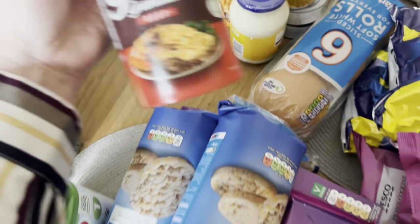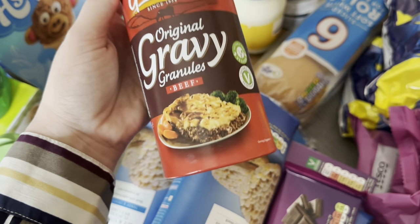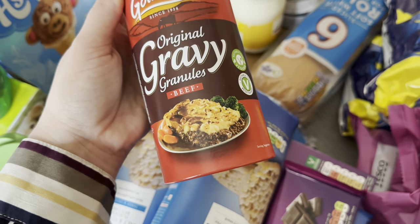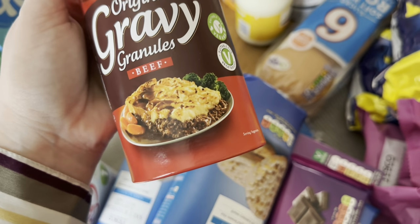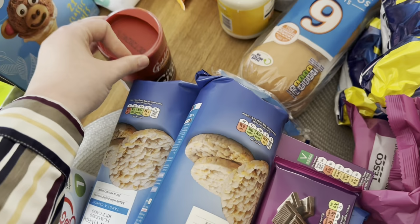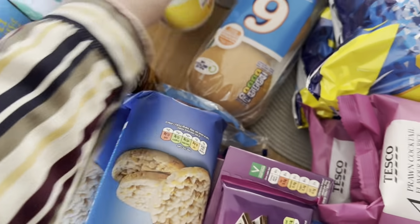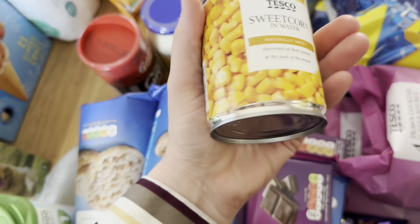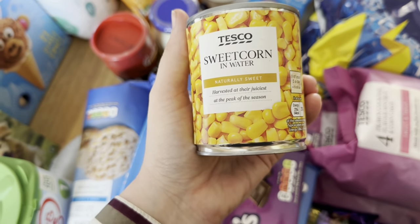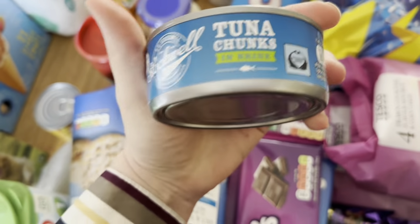I got some of this original gravy granules. Now, the Bisto is on offer at the moment, club card offer for £2, but we'd only bought one the other day from our town centre, so I didn't want to buy another one of them. I just got this one because we seem to go through the other one so fast, where this seems to last a little longer. Some mayonnaise in a jar, some sweet corn. This is the only tinned sweet corn that they had in stock, and two tins of tuna.